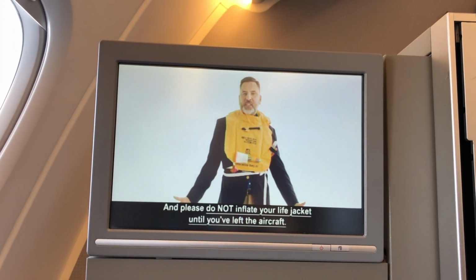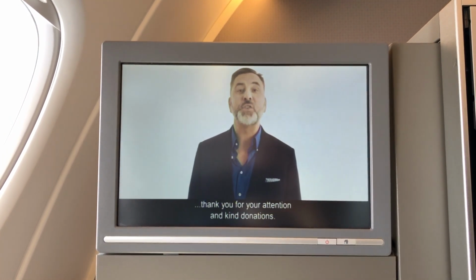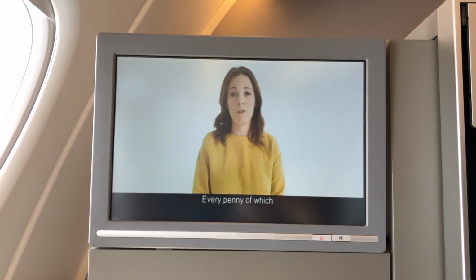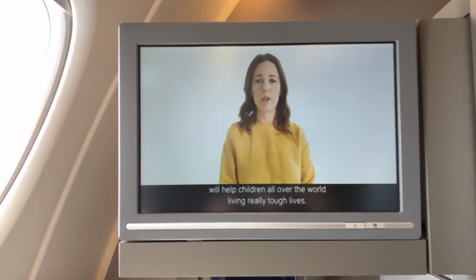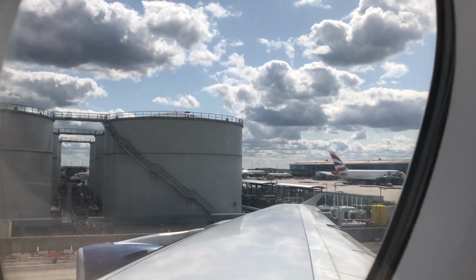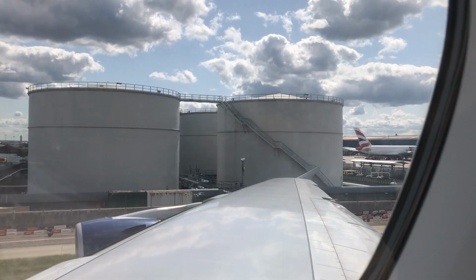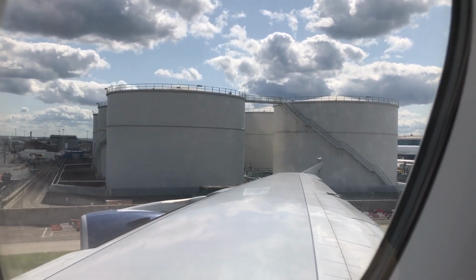Until you've left the aircraft! On behalf of British Airways, Comic Relief and Flying Start, thank you for your attention and your kind donations. Every penny of which will help children all over the world living really tough lives. If you have any questions, or you can't find your safety card, or if you've mislaid your magical Flying Start envelope, please ask one of your cabin crew members and have a good flight.